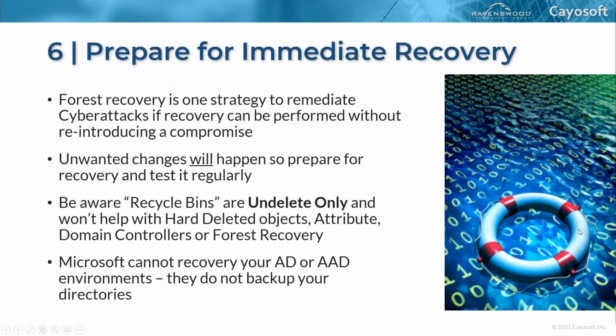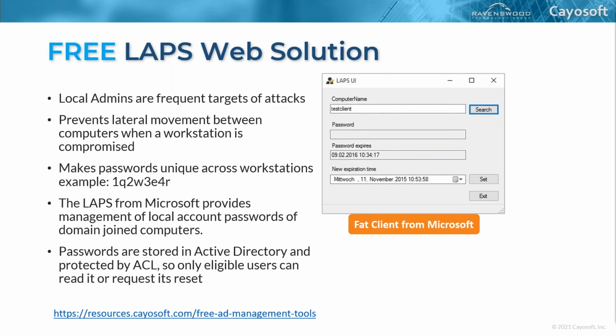I do have one more slide here that I wanted to mention. Brian mentioned this local admin password solution. Highly recommended. Here's just a couple bullet points on some of the things that it helps with, but there's a nice screenshot of the small package that you can deploy to an administrator to let them retrieve that password or set the password expiration, et cetera, for those local administrator passwords.